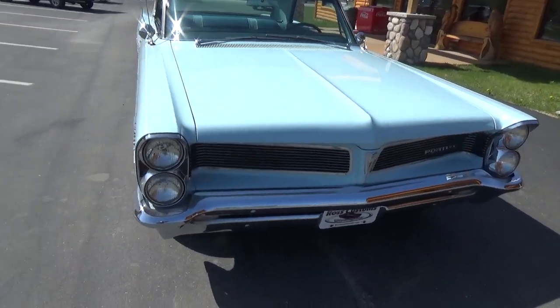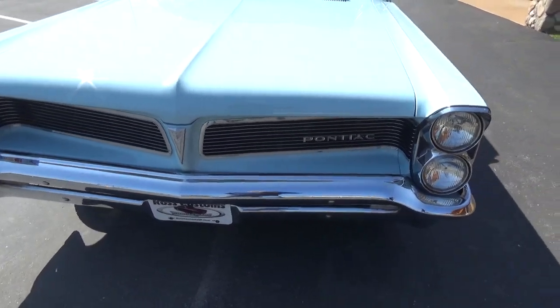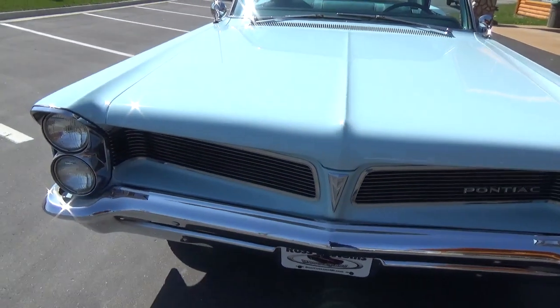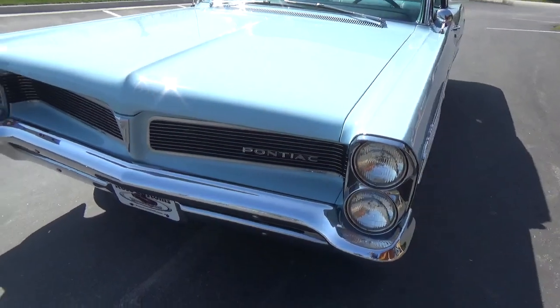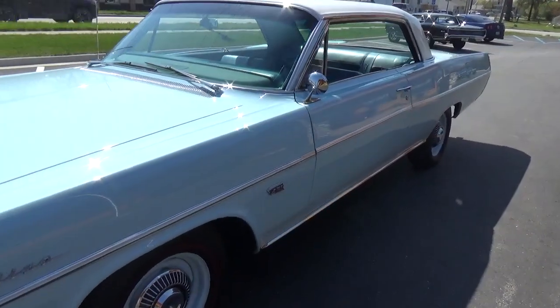He had the car repainted. It's factory light blue with the white painted top. About 7 years ago, he said, they did a complete tear down and paint. Professional job. Bumper's been re-chromed. All the original grills are in excellent condition. Car's really straight, flat down the sides.